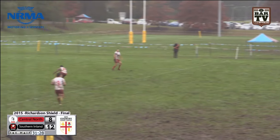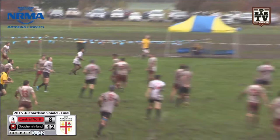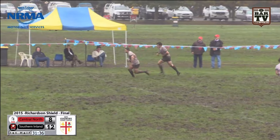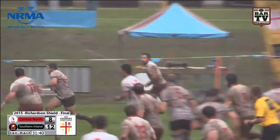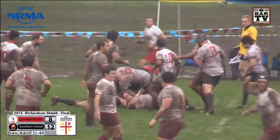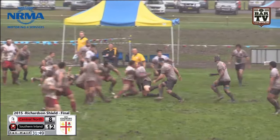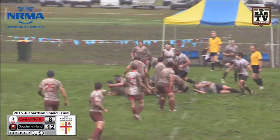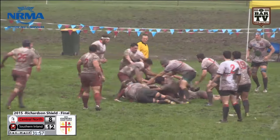Oh, it's gone through the leg of Riggs there, but the chase isn't the best from Southern Inland. They've got plenty of players back to counter that kick from Riggs, and they go blind. Little exchange of passing. It's good play there from Southern Inland as they take the ball up over the 40-metre line. Flat ball there. Ooh, met hard there. James Daly just losing his footing and losing the ball in the process.